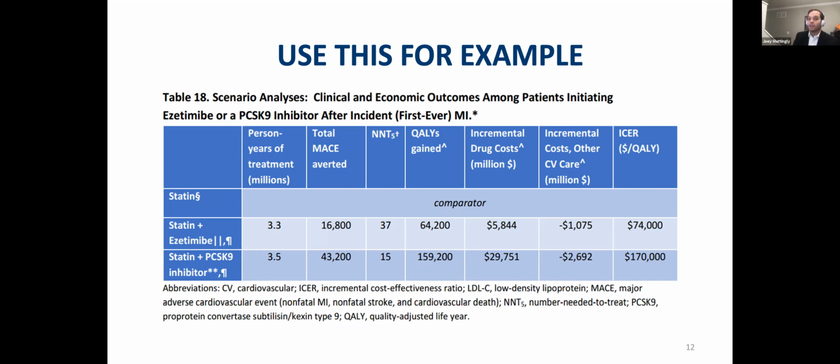That means at the base case, there were no placebos, right? The baseline is that everybody gets a statin. Then we're just seeing the incremental benefit of adding the drug Zetia or adding the PCSK9 inhibitor, and I don't remember which one that was. Across the table, we have things like person years of treatment. We have MACEs averted, so major adverse cardiovascular events. We have qualities gained, which they estimated when you add either Zetia or the PCSK9.